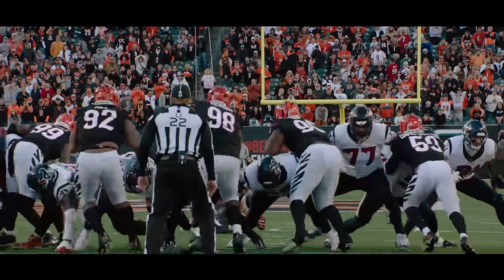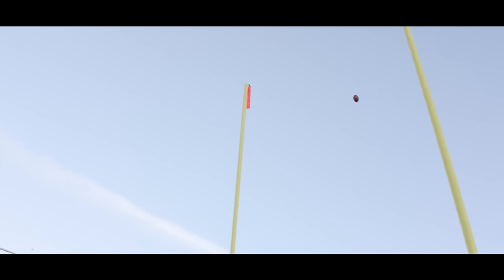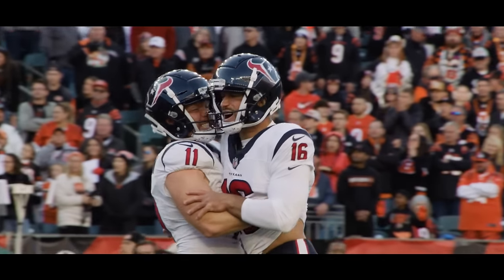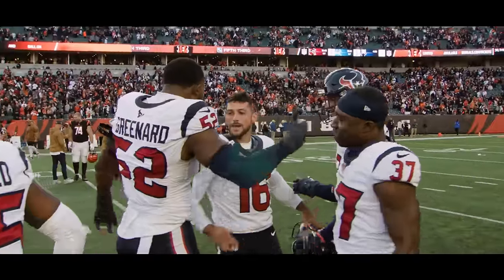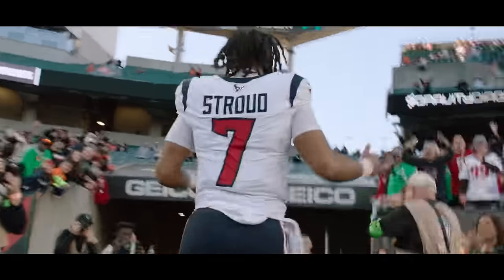Here's the snap, here's the spot, here's the kick, plenty of leg, and it's good! The Texans walk off with a win in Cincinnati! They take it 30-27. Matt Amendola at the buzzer! The Texans walk away with a win that we'll never forget.